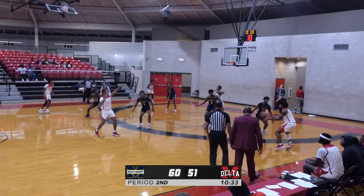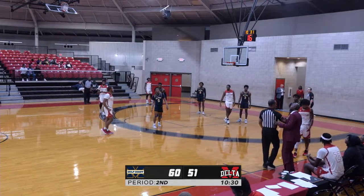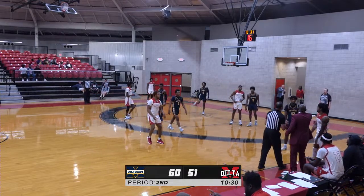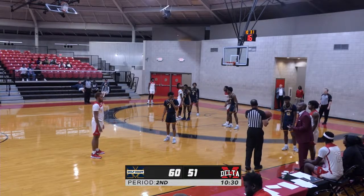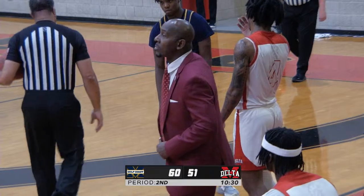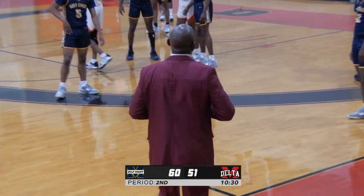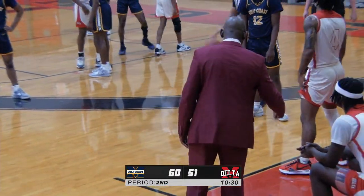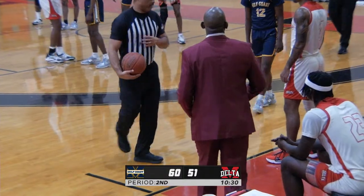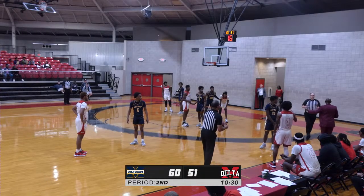Welcome back. 10:30 to play in this competition. Ball going to be knocked away there by the Bulldogs. Still going to be Mississippi Delta basketball. Ball going to be inbounded right near Mississippi Delta bench.